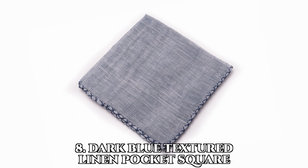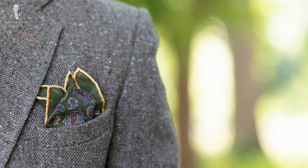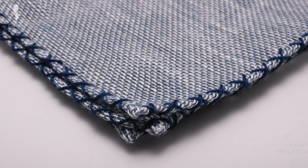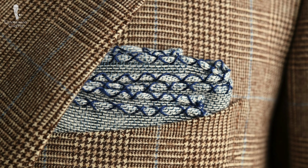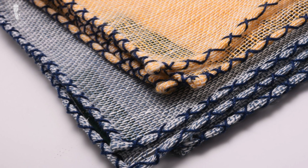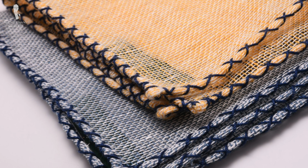At number 8 is this dark blue textured linen pocket square. Most of the pocket squares we've covered today have relied on color and pattern for visual distinction, so now let's turn to an example that uses texture. Texture creates visual interest in a subtle and nuanced way that can be especially good for modern and contemporary styling. And an open weave linen provides a tessellated texture that is immediately striking without being obtrusive.